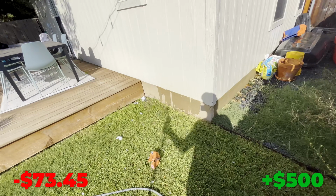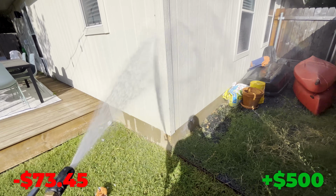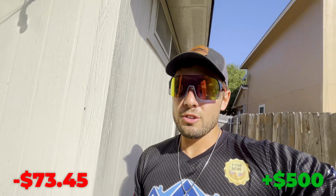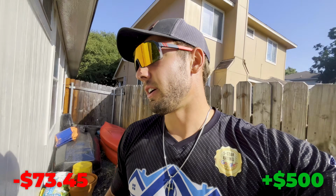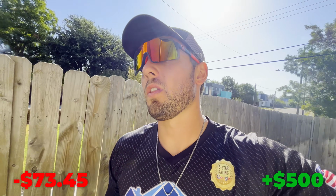All right, we are ready to rock and roll. I got my remote downstream injector turned on, and we are spraying soap. For those of you guys that don't know, bleach is the active ingredient in the cleaning process. Bleach with a little bit of surfactant. That's what's actually gonna kill all the mildew.